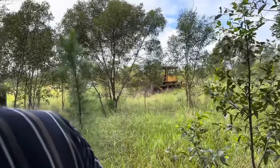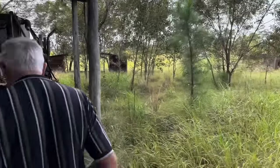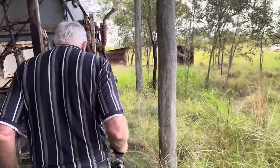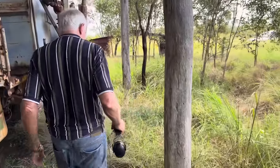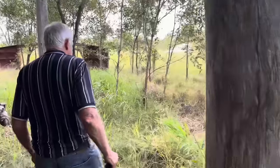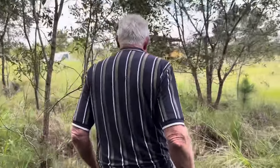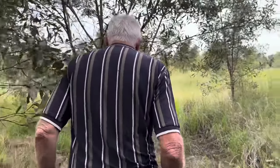Now it looks like there's wet there. We've got to really watch where we're putting our feet here. Take our time. Give the snakes a bit of time to get away if they're here. I reckon they probably felt the ground shaking and the old Fiat going along there, and they've probably hopefully moved on.